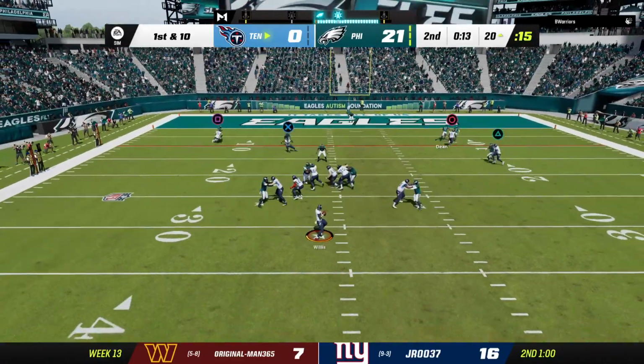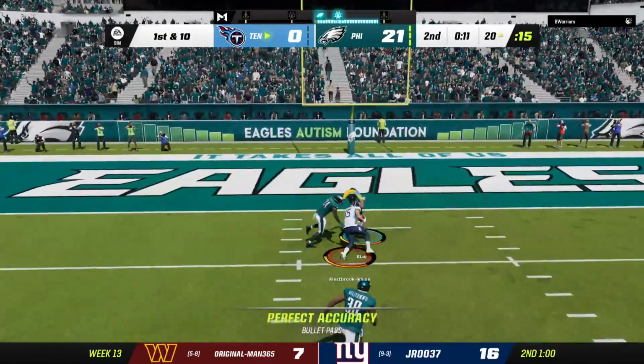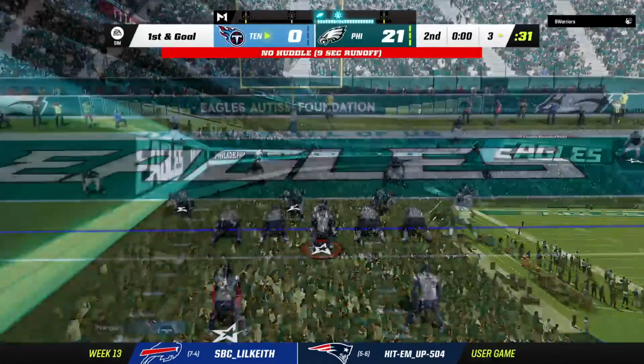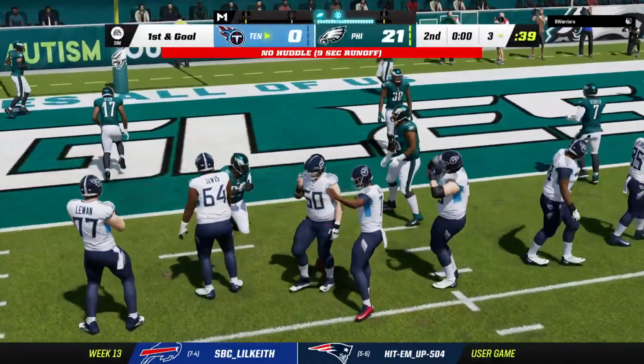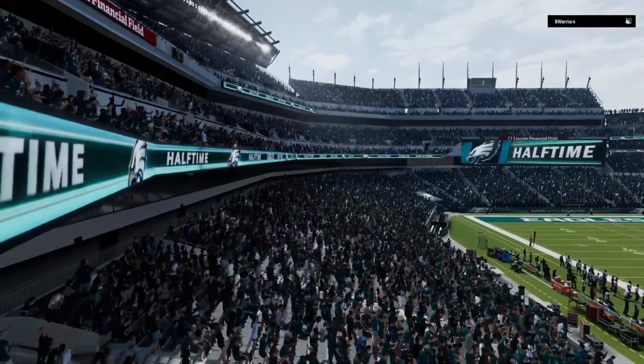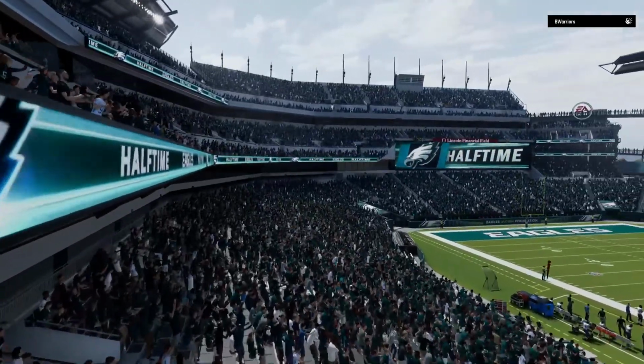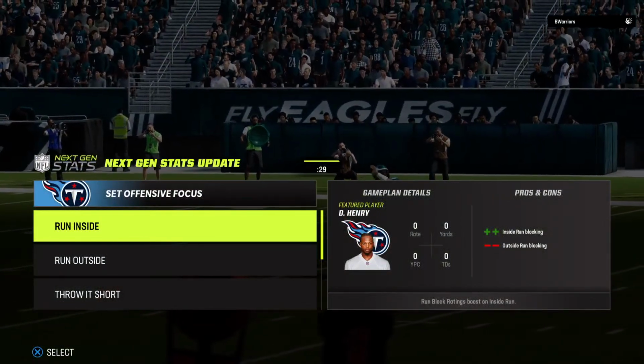Inside the red zone here, they'll look to throw. Going down the middle, and it's complete. Oh, and he's going to be brought down a few yards short of the goal line, and they're going to be unable to stop the clock from here. So close yet so far, and that's going to be how this first half will come to an end.